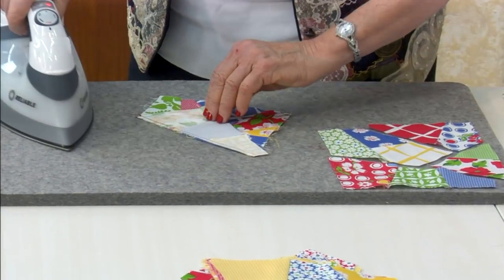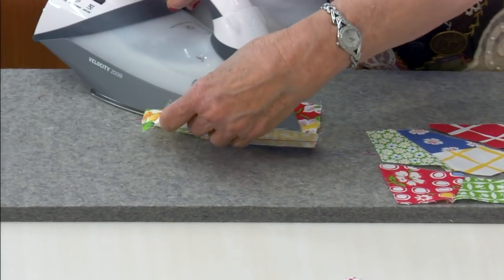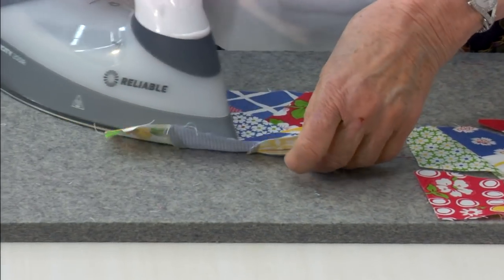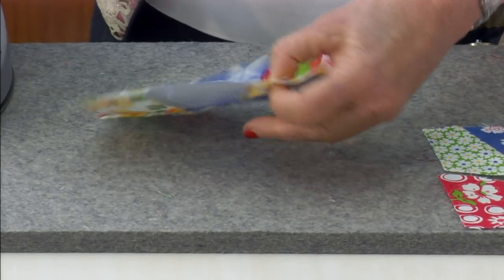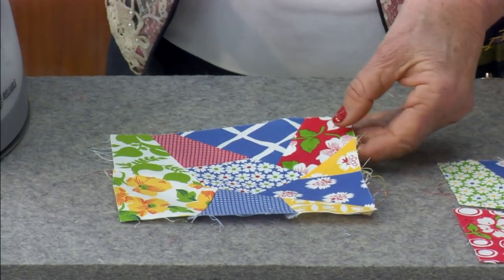Set the seam, open, and press. And that doesn't look too bad, but a little wonky, don't you think?